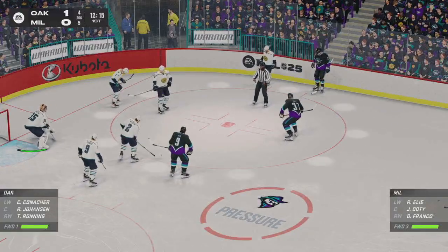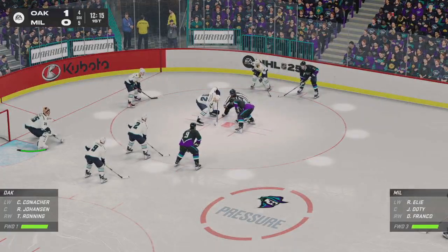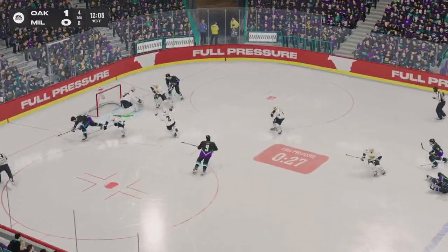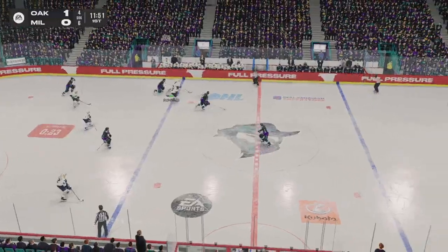Both teams are set. They're ready to drop the puck. And they win the draw. Now let's see what they can do with it. Answers the call big time. What a stop by Bebo.